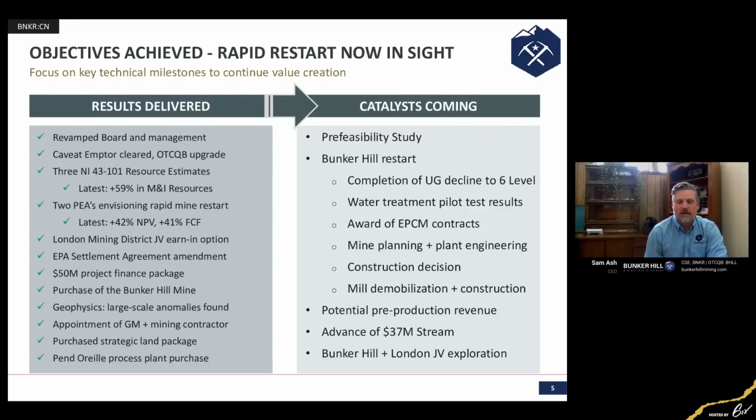And then I always like to talk about what's upcoming and what we can expect to see. Certainly at the top of that list is the pre-feasibility study. And then you're going to be seeing quite a few more conversations like we're having today, where we are briefing on the specific progress as it relates to the Bunker Hill restart. Some of the upcoming things that I look forward to sharing with you: the results of the water treatment pilot test, the awarding of EPCM contractors, the completion of and progress on the main decline, and then of course the mill demobilization and construction progress.